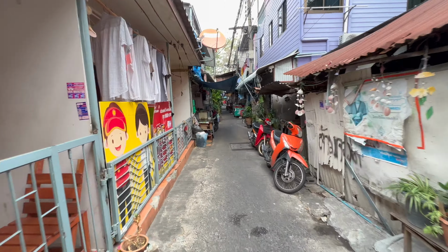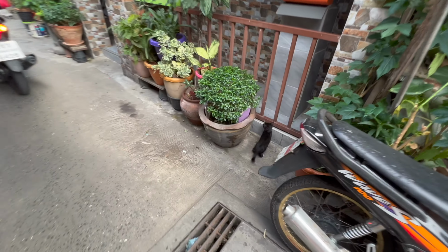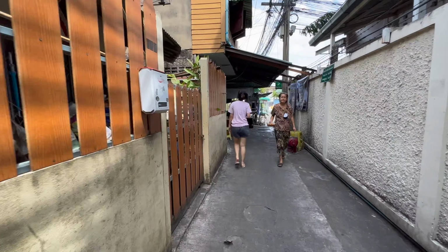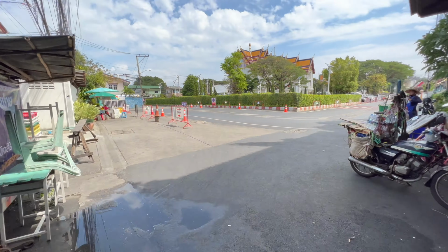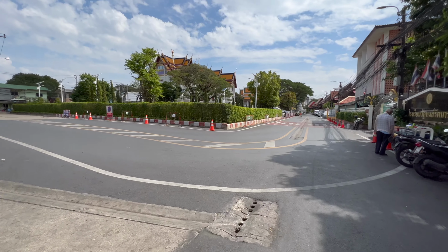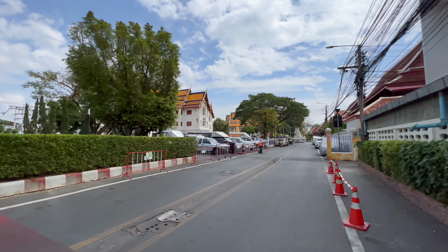Like I said, the alleyway narrows, and you've got a lot of people living down here. Whoa, I nearly killed the cat. Meow, meow. Jeez. Everybody smiles here. Back in the UK, you get stabbed for that. Anyway, let's get in amongst it, and I'll show you what's worth seeing at this particular location.